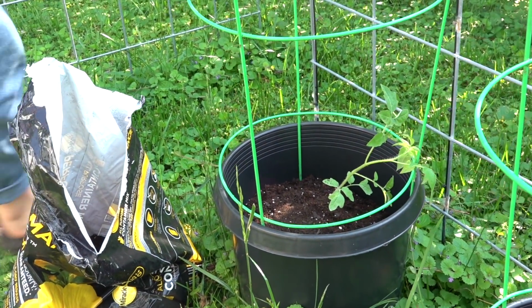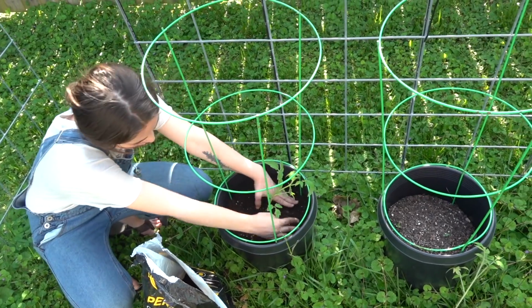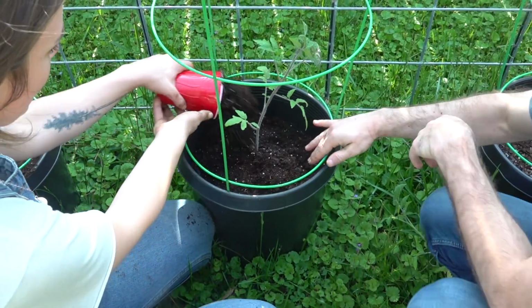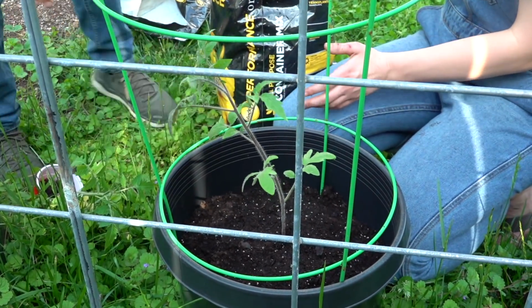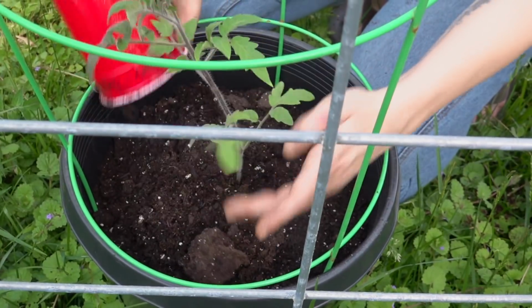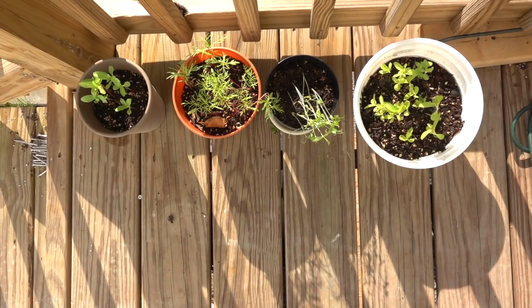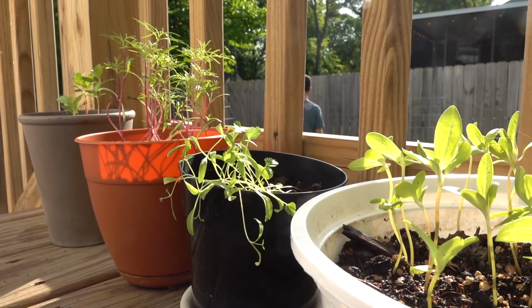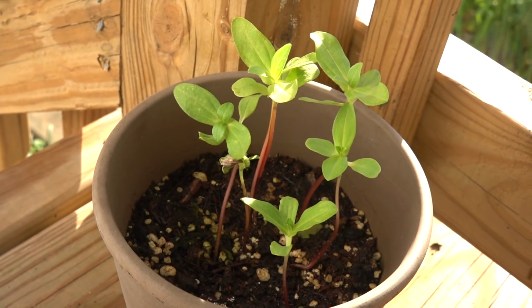So in the transplant of the tomatoes, we did end up adding more soil to these pots just to put dirt higher up the stem and help the roots grow stronger. I do have a couple of flowers, by the way, right on our back porch. They're not doing the hottest, but they're there and they're growing, kind of.